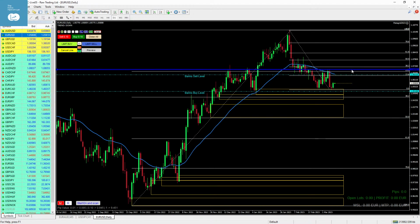Let's check the next support and resistance levels ourselves. Here, of course, we could expect resistance. It bounced here several times. And on the lower end, where it bounced on the demand level, it's also a support area here.